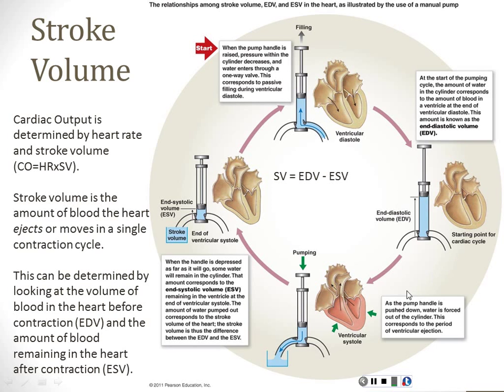Now we start the contraction cycle, right? So now we're going to push down on that pump. The ventricles are going to squeeze blood into the aorta and into the pulmonary arteries, and blood's going to get ejected from the heart. Remember, we called that ventricular ejection. So that goes on for some time. At the end of that cycle, though, the heart will have squeezed as tiny as it's going to get. It will have pushed as much blood as it's going to get out that cycle.